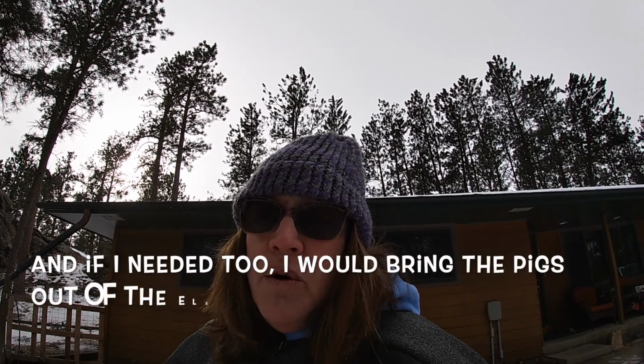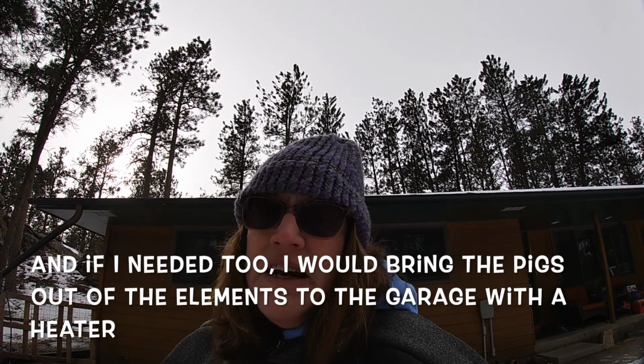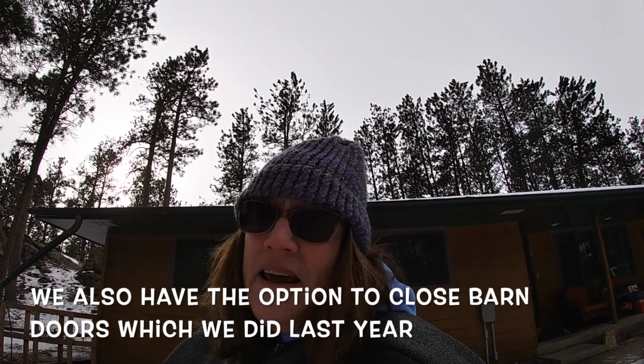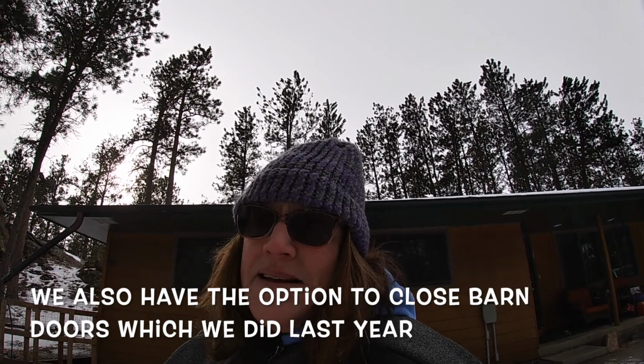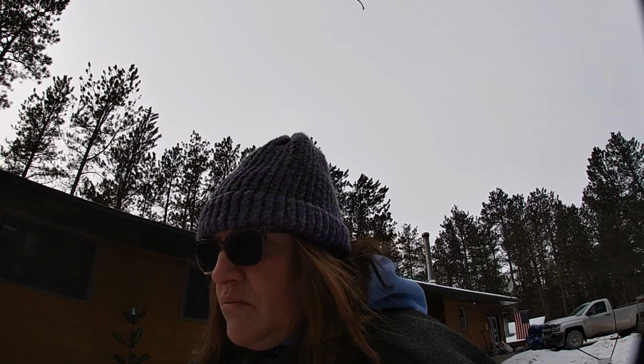Make sure they have extra bedding, make sure they get some extra feed to keep them warm inside and generate their own heat. But I mean, the pigs, they snuggle up together, keep each other warm. I came down last night to give them an extra feeding because it was going to be so cold, and they were just fine. They ran out to see me, and that's not something a cold pig would do, you know? So I think that's a really good thing.